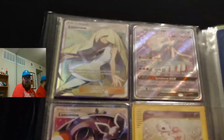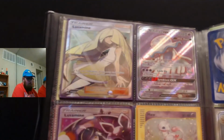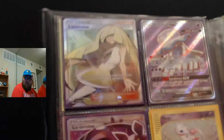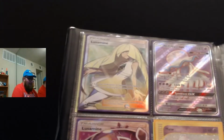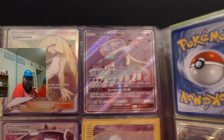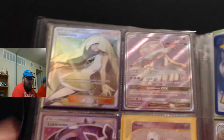So, this page. I love this page. Lusamine as a character, I don't really like. I think she's kind of a bad person. I'm not a fan of her. I like Lily a lot more, I'll be honest. But I loved this artwork. There was something about this pose and this artwork that made me go, oh yeah, this is happening. Nihilego, the one that looks like Lily, was my favorite of the Ultra Beasts. And so I pulled both of these cards. Actually, the 3 of these cards here, I pulled them.